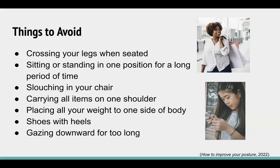We want to try to avoid shoes with heels. If you cannot avoid wearing high heels to work, then trying to minimize how long we wear them throughout the day can help substantially. Lastly, we want to try to avoid gazing downward for too long. If your phone is in your lap, try bringing your phone up to eye level. There are lots of things you can do to either avoid having bad posture or getting you to have bad posture.